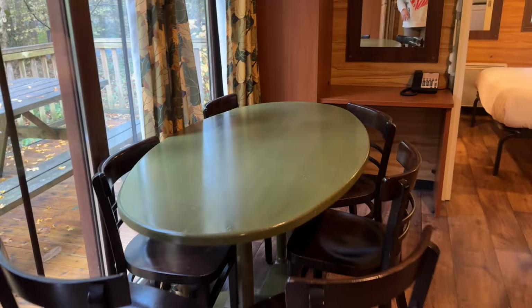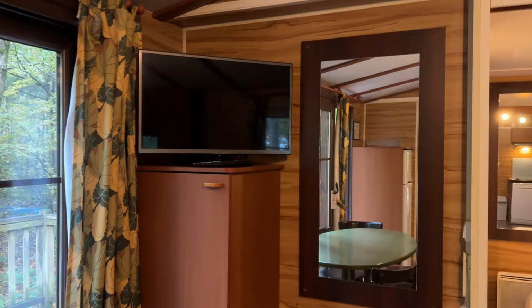And then you'll have your seating area. There's a lot of chairs, which I think is very good. There's me, hello. You then go your TV, English channel wise, there is not a lot. So you'll just have Disney Channel, BBC News, and just like a repeated advert channel as well for Disneyland Paris.